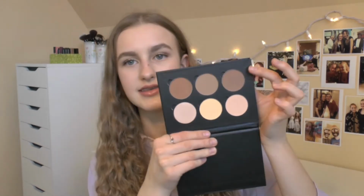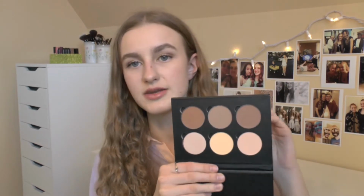But up here, closer to my hairline, I've been loving using Java. It's still a very cool tone, but a little bit deeper. But Havana is really nice as well. I just love every shade in this palette.